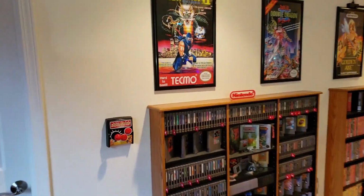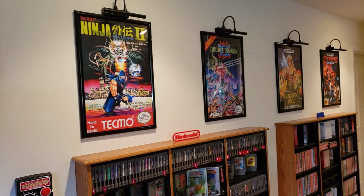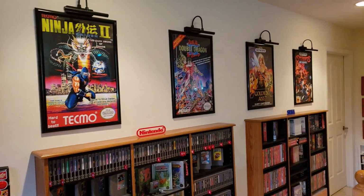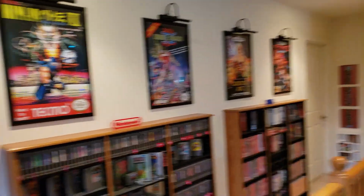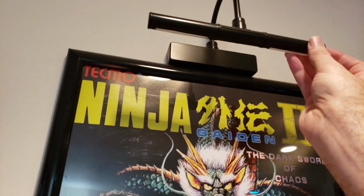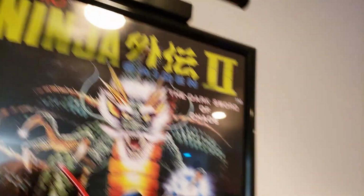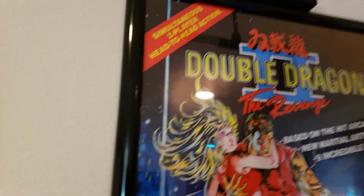And, oh yeah, why don't I turn these lights on? So, going up here, I've got these posters, which I just love. I got the Ninja Gaiden 2, and then Double Dragon 2, and Golden Axe, and Streets of Rage 2. And then above each one, I've got these lights. Oh, and you know what? That battery went out. Okay, that's okay. What about this one? Are these batteries?